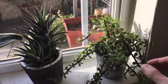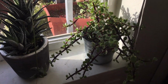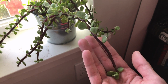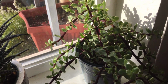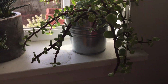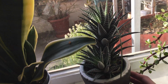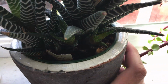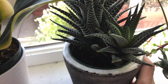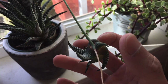As for the indoor garden, here we have the elephant food plants. You can see the plant is still dropping leaves, and a lot of the branches are getting kind of bare. And this succulent over here is doing really well still. You can see the two little baby plants coming out from the side, and the baby plant on the flower stalk is getting heavier.